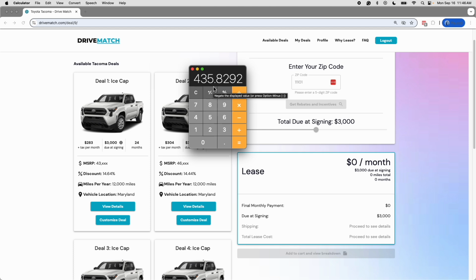And this is just for the sake of running the 1.25% rule, but my monthly payment would be $435 a month with nothing due at signing, just signing paperwork, taking the car, and then making payments starting the second month. And all taxes, fees, registrations, dealer fees, everything rolled in. $435 a month. That's my effective monthly payment.